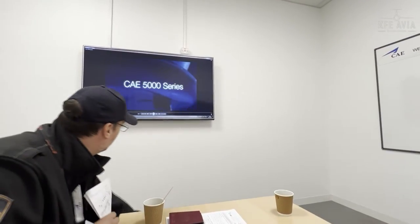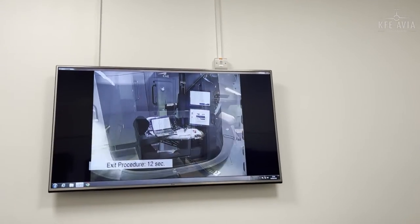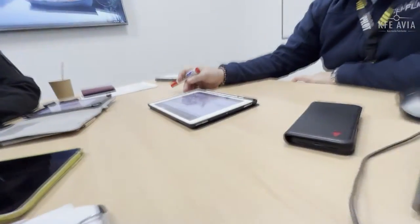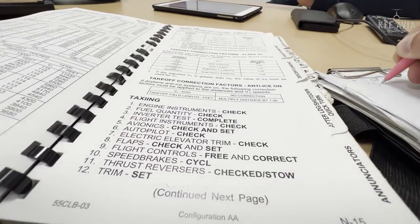So this is your first time in the simulator. Checklists, you do the startup procedure, everything, you know. This is the checklist, you can use it in the simulator. I give you something to reject. Not necessarily an engine failure, something else to reject. Some instruments not working and stuff like that, just reject the engine failure.